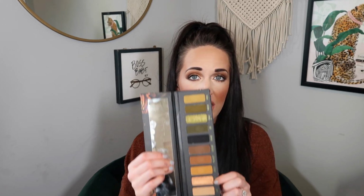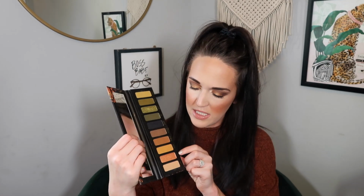In the Gemini palette, I'm not a huge fan of the shade Gemini, which is this one right here. Other than that, I really do enjoy all of the shades in the Gemini. And then, as I said, in the Melt Smoke Sessions palette, I'm not a huge fan of the two mattes. These are darker mattes and obviously harder to work with, but all of the shimmers are just like, drool. They are so foiled and stunning. So for Melt Cosmetics, it had to be their eyeshadow palettes.